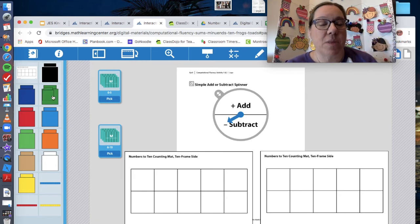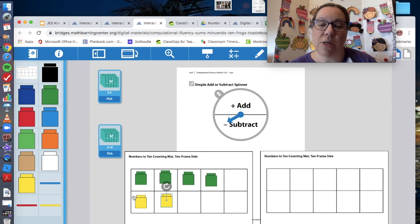I have 4, 1, 2, 3, 4 big frogs. Then I'm going to take a different color for my 1, 2 little frogs. Now, if I have 4 big frogs and 2 little frogs sitting on that same lily pad, must be a really big lily pad, sitting on a lily pad together, how many frogs are on that lily pad? Let's count them. 1, 2, 3, 4, 5, 6. Did you have 6? You did.